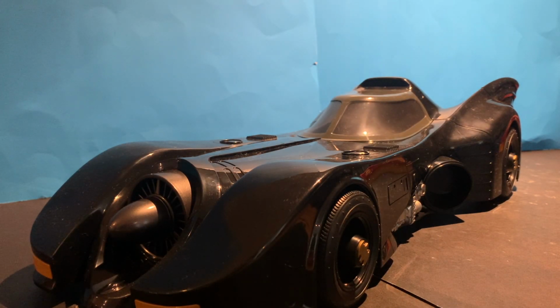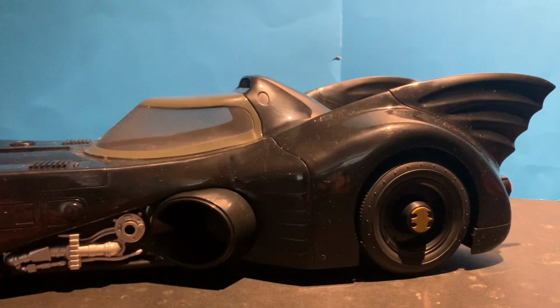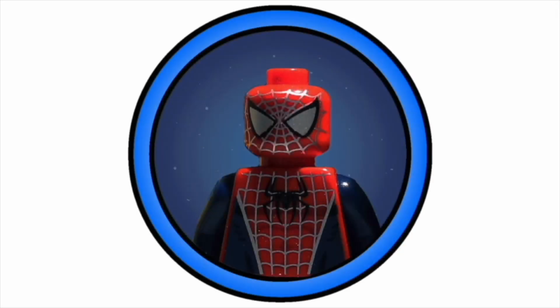So now I guess we're going to talk about this because the Flash movie's coming out. So let's talk about this vehicle, shall we? You wanna get nuts? Let's get nuts.